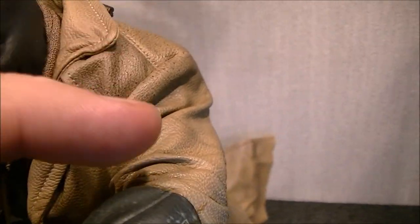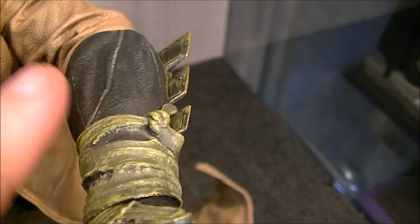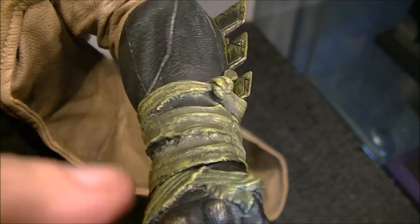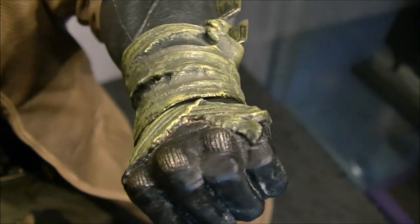And then as we move down into the arm section, the bottom of the coat actually goes to a black sort of elasticated cuff, which is tucked down inside these gauntlets, which are removable. Obviously, it is a sculpted gauntlet with the gold washed fins, as you see. Nice and sturdy, and then it has the sculpted on wraps which have been greenwashed to make them look military, and that moves down onto the glove.